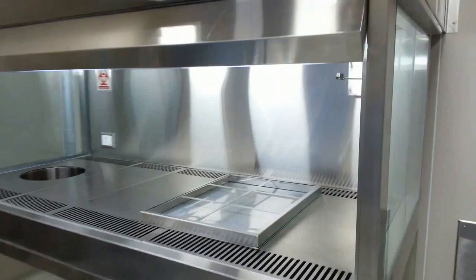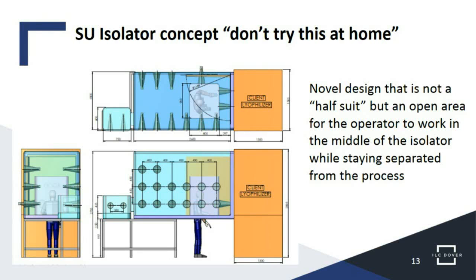We did come up with a unique solution that's shown graphically here with this drawing. And in this solution, and this gives you an idea of how single-use technology can be adapted very easily, although this is a complicated system. You see the operator is actually standing in, if you will, a box that completely separates him from the process. And in that box, he reaches through the gloves to pull the trays out of the lyophilizer.